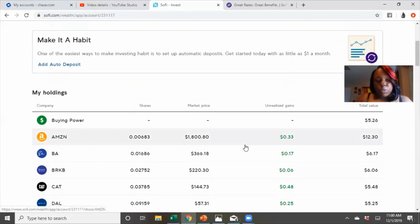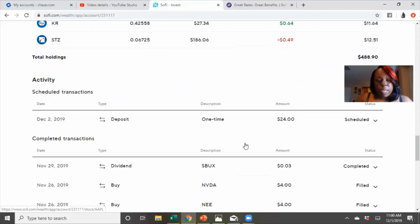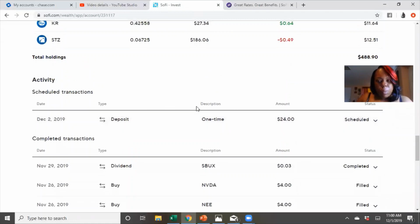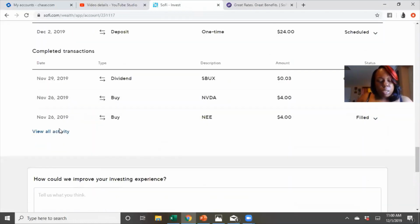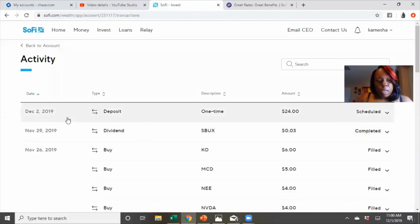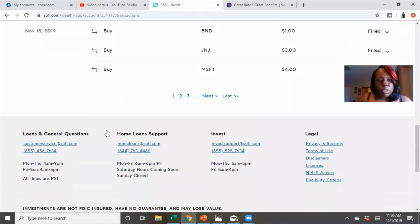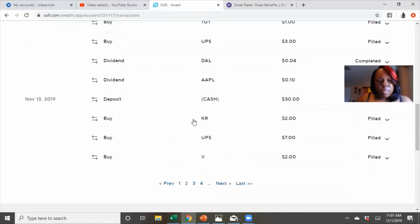So what I want to do now is let's look at what I did last week. I'm going to go to view all here, and like I said, my last update was November 16th. So since November 16th, let's go back one page and see what purchases I made.